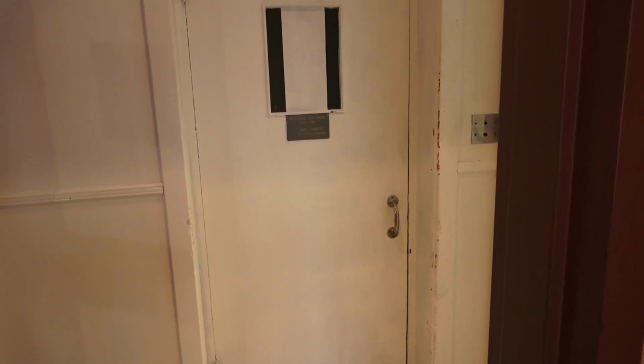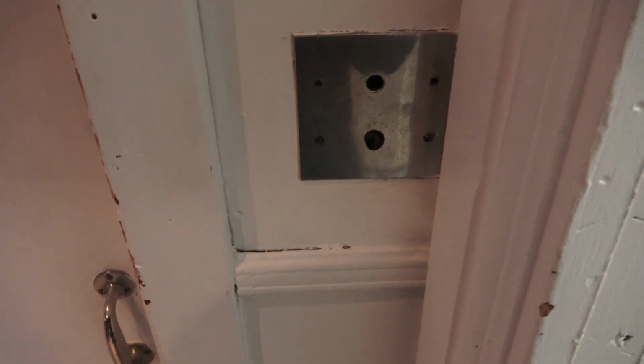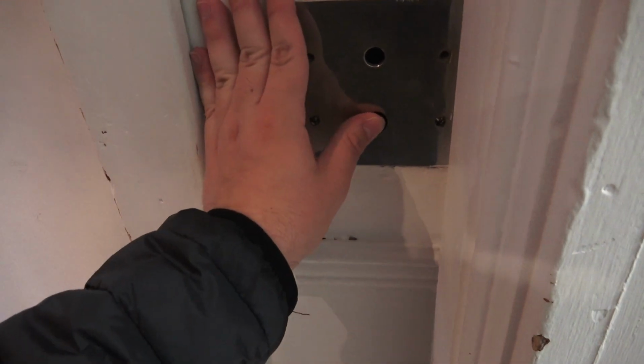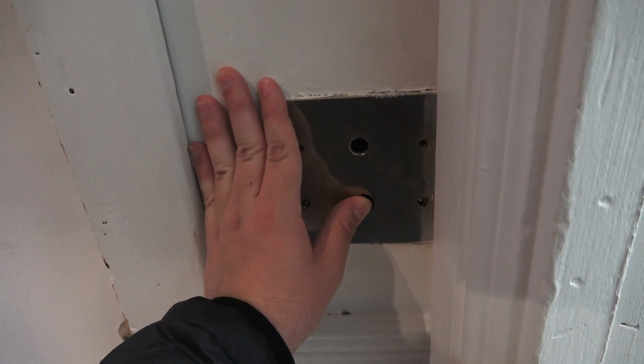But we're gonna see if we can ride this elevator. Hopefully it works, but we'll find out soon enough. But sounds like it does.